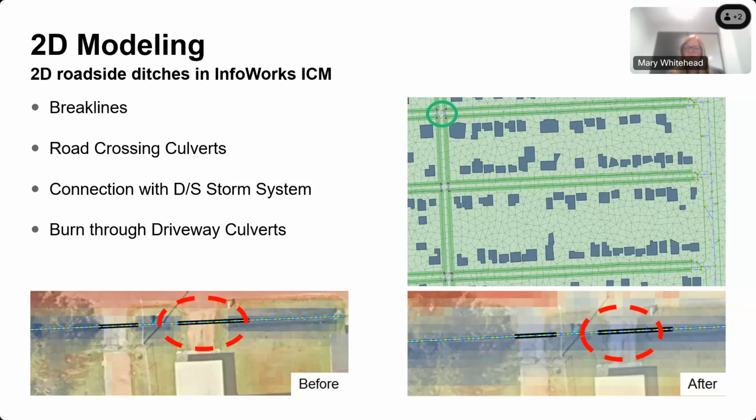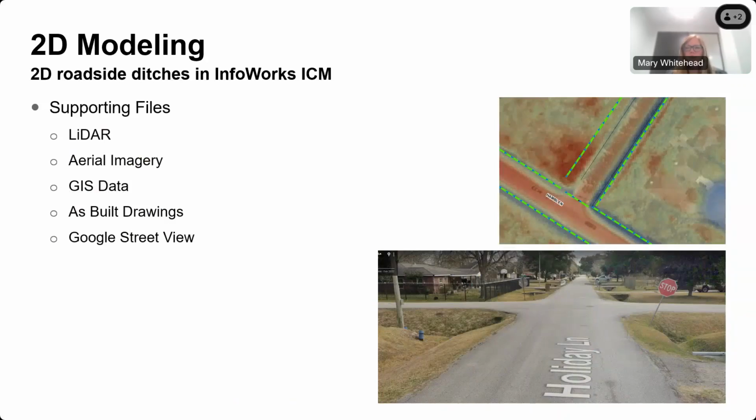And the areas where we did break lines for this: on the banks, in the center, and then in many cases, if there was enough room, we tried to do break lines along the toe of the roadside ditches. This is also what we did for the bayous and the creeks, the study channels. This is just another view.